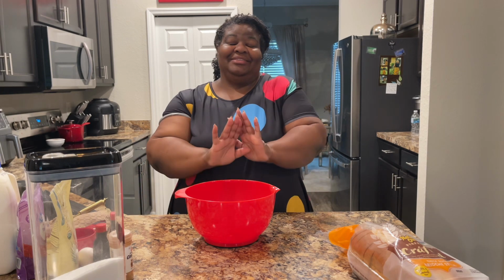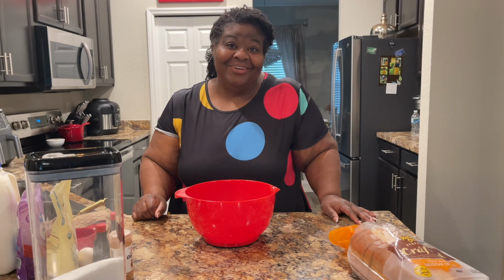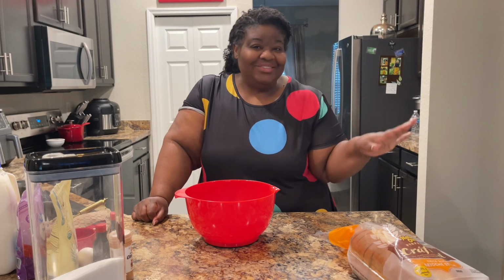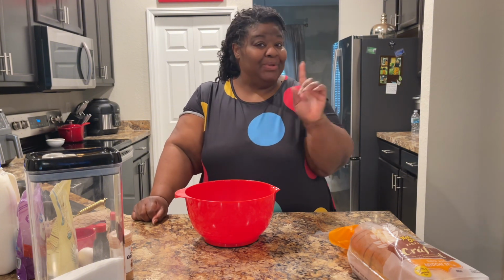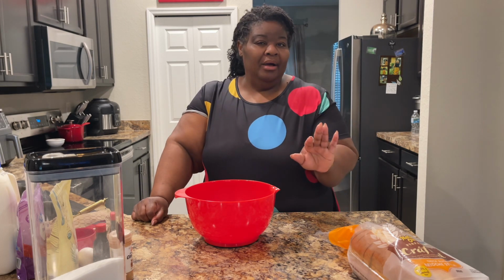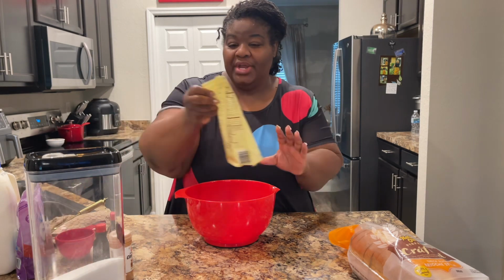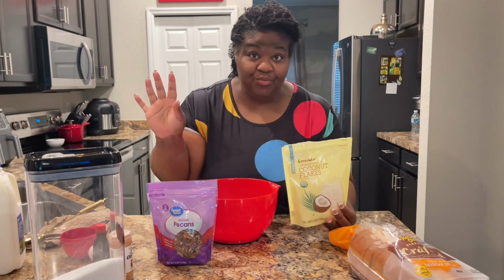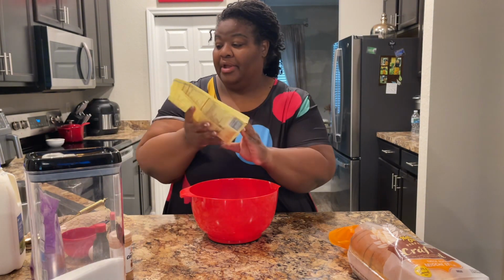I mean, it seemed like every day I would go to Granddaddy's house and he would have a bread pudding on the table. But anyway, I did not get to watch my granddaddy make the bread pudding, so I don't know what all he used to put inside of his bread puddings, but I do know he used to have raisins sometimes inside of them. But my mom used to make the bomb bread pudding using coconut flakes and pecan, or pecan, whichever one you prefer to say. So that's what I'll be using today in my bread pudding.